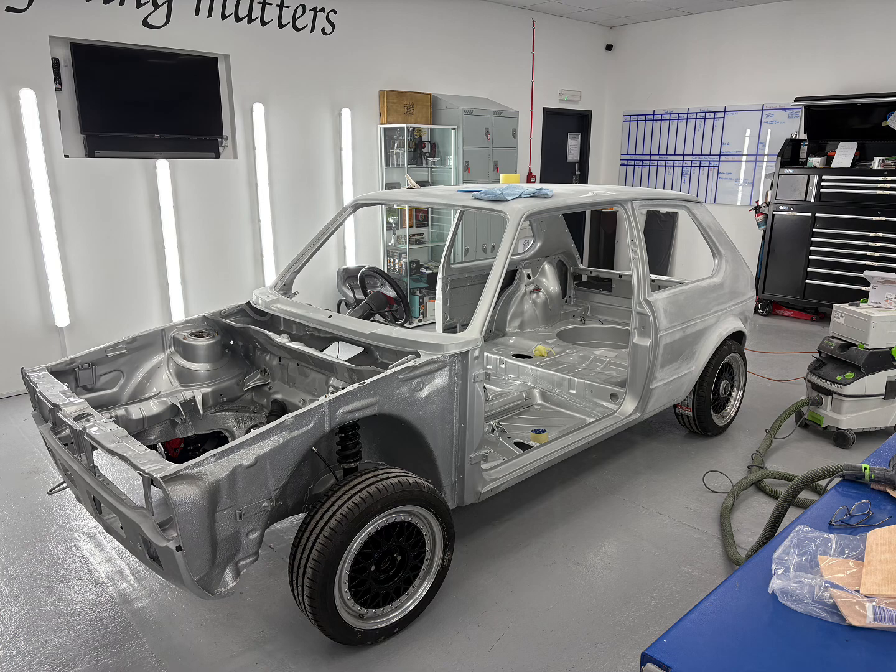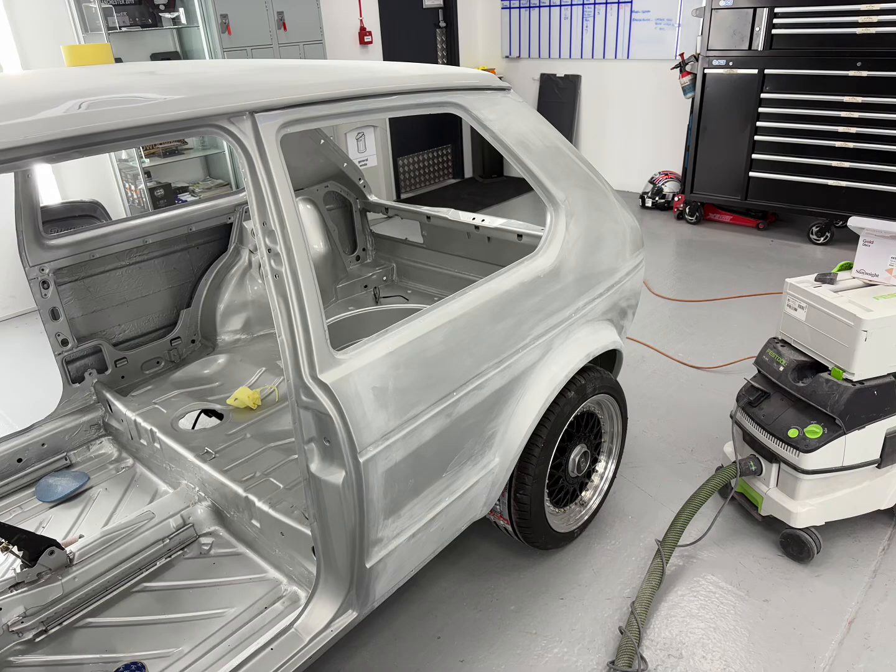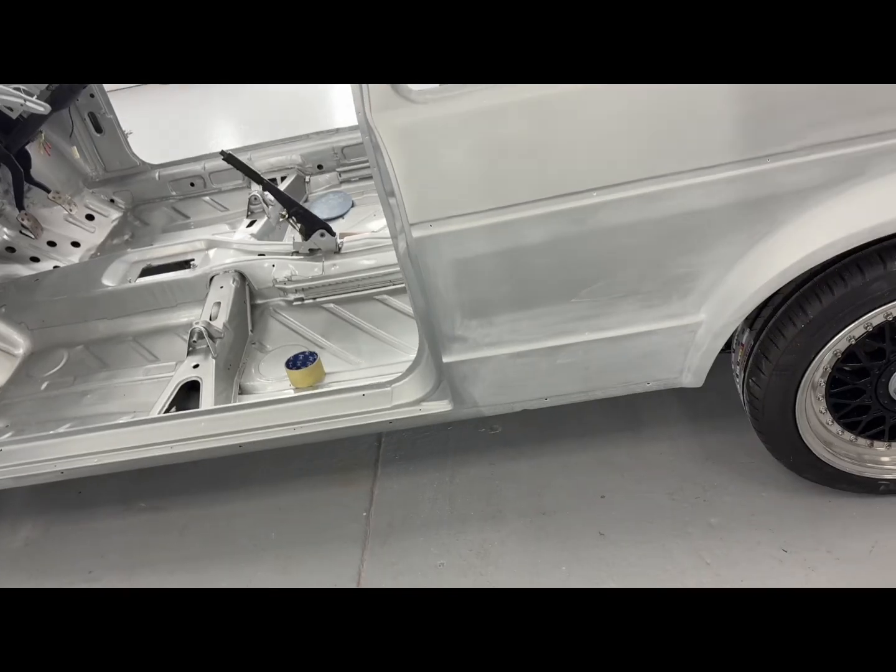Once the panels had been prepped and were ready for paint, we moved on to the shell. I went up and spent a couple of days with the guys prepping the shell and getting it all ready to go into the booth.